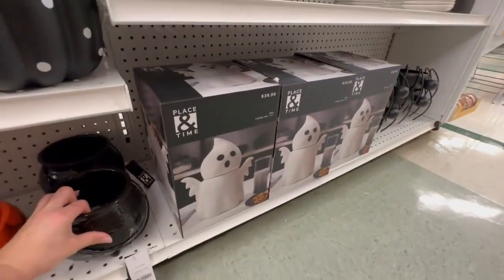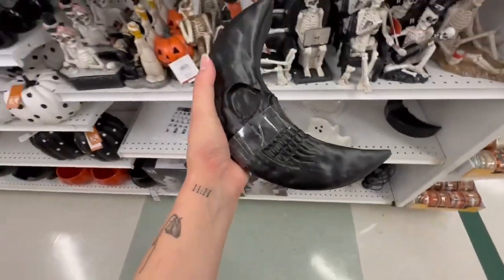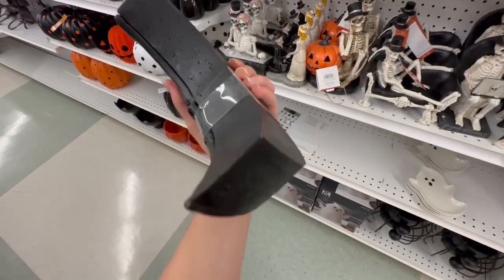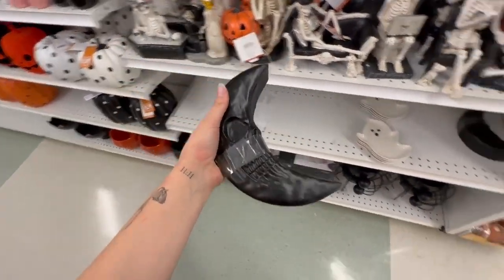These little ghosty buckets, I think, are going to be popular this year. So if you see one and you want it, I would recommend grabbing it right now at $40, 40% off. Go ahead and grab it. But that's just a prediction. What do I know? I have no idea.